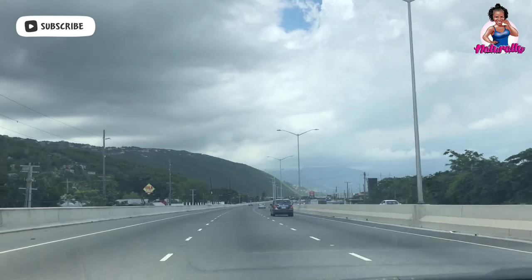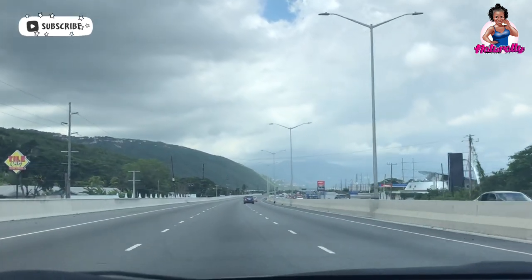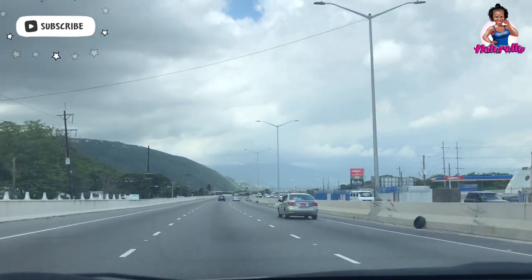This is one of the newly built highways linking St. Catherine to St. Andrew. So we are traveling along that right now.